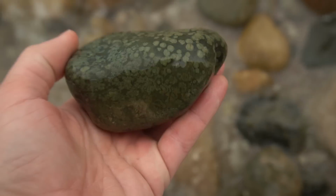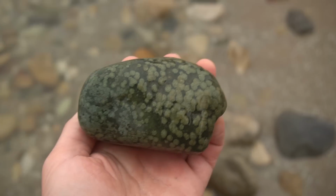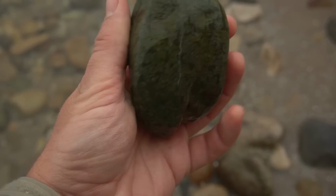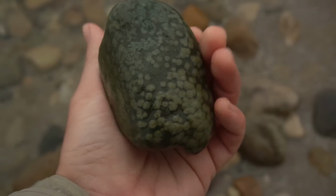How do they look cut and stuff? Cut is okay. They don't polish particularly well. They do okay if you do it on like a cab machine. They don't tumble very well. Okay. A little bit soft. I think I'll hold on to it. Yeah. Why not? It's my first one of its kind.